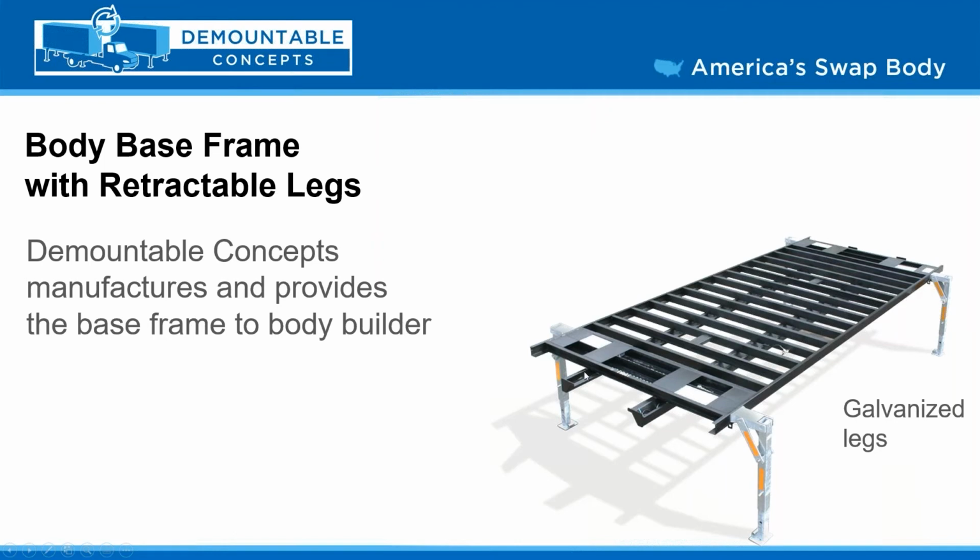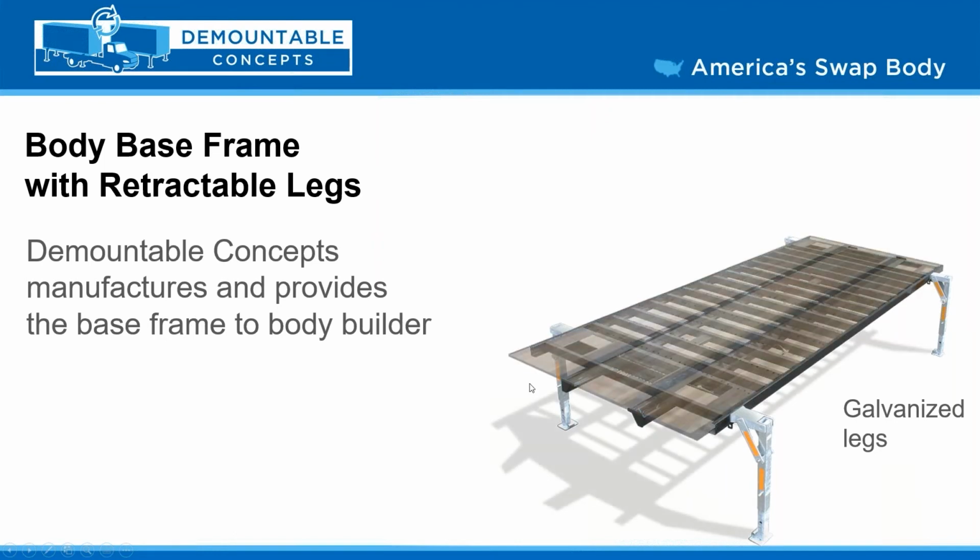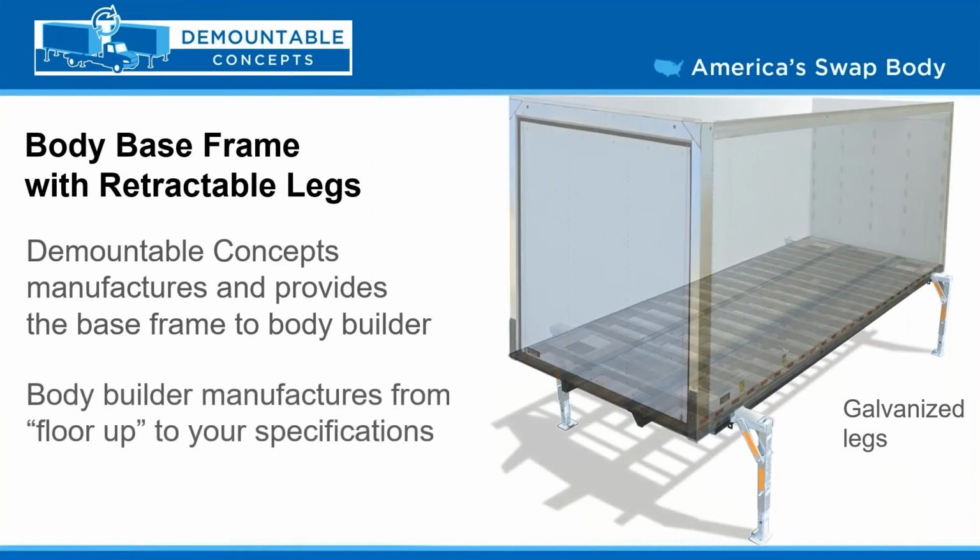We can ship this base frame to any bodybuilder in the United States, where they simply enter our base frame into their production line, lay down their floor, and build the body exactly to your specifications, along with a front and a rear door. And you can have bodies that are either 96 or 102 inches wide.